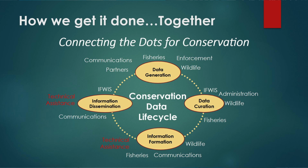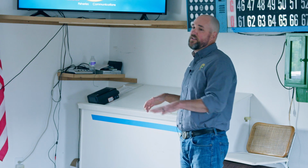And so we work with data requests or requests for technical assistance, and we're the ones who are putting the stamp on that stuff and sending it out the door.